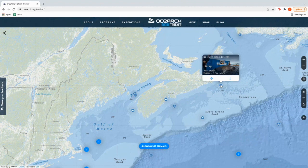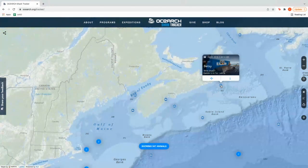So I can see the shark's name. I can see the shark species. I can see that the shark is a female. It was 12 foot 7 inches long, and it was 1,400 pounds. And I can also see that the last time it pinged in this location was on July 22nd, 2018. So that's, of course, almost 4 years ago.